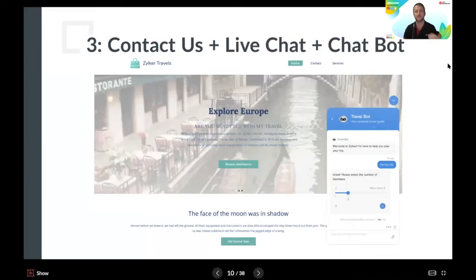And then you can go a step further to have a contact us form, a live chat, and then a chatbot. You'll see this chatbot here is from the travel industry, and they're using it to ask, what type of trip is it? It's a family trip. How many people? I mean, you could use this to qualify your buyers. What are you looking for? How many bedrooms? How many bathrooms? Locations? You can have that with the chatbot.